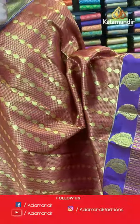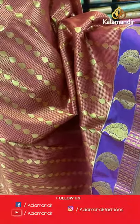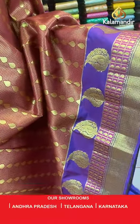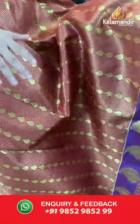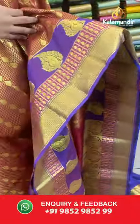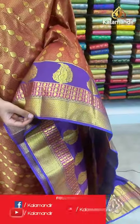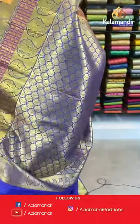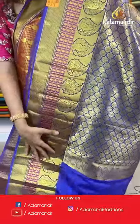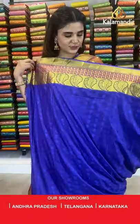A beautiful combination of maroon and violet. The body is brocade with small jari butties all over, very beautiful. We also have boxes, stripes. With this comes a contrast jari border with paisleys. Look at how beautiful the details are. With this we have a contrast rich pallu with a lot of details and an embossed blouse.